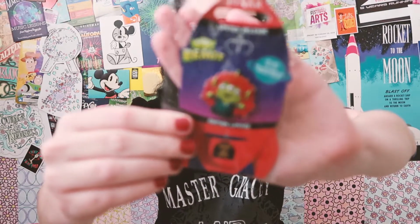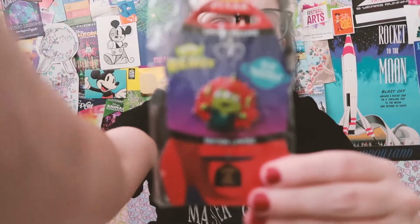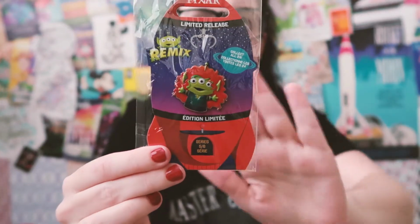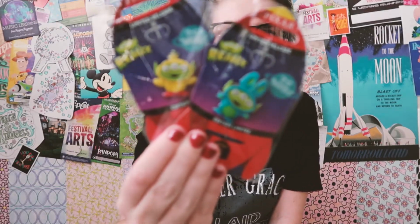So this is going to be Alien as Merida. If you can see. There you go. So that's the green alien as Merida. Merida is one of my 3 favorite princesses, so we got her. And then we got the aliens as Ducky and Bunny. For some reason, I'm weirdly obsessed with them. I wasn't a huge fan of Toy Story 4, but Ducky and Bunny are my jam. So I got them too.